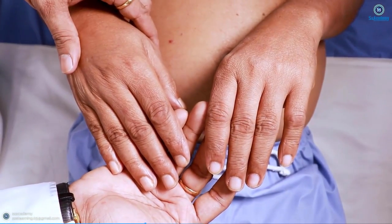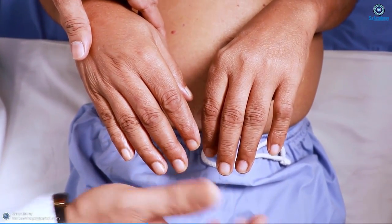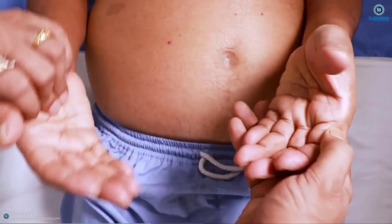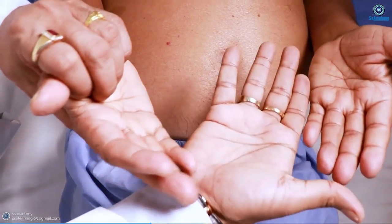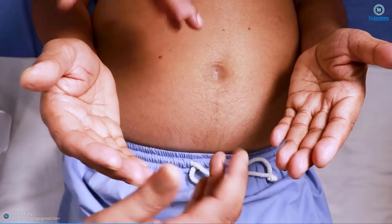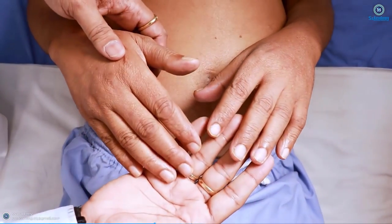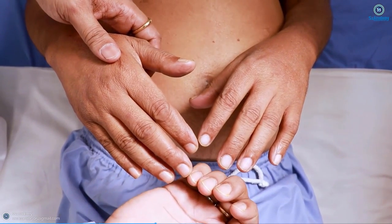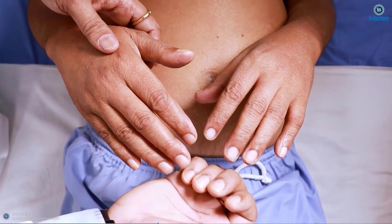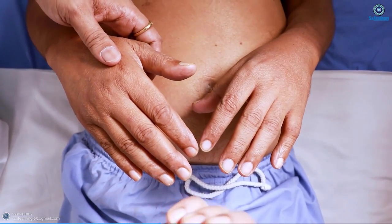In the hands we are looking for the leukonychia, and he doesn't have the leukonychia. And also no clubbing, and also turn his hands to look for the palmar erythema and the Dupuytren's contracture. So he doesn't have any other features of chronic liver disease. Then you need to do all the procedures altogether. But as we are focusing especially on the nephrotic syndrome, due to the hypoalbuminemia, and we are not getting these findings, it means that leukonychia is absent.